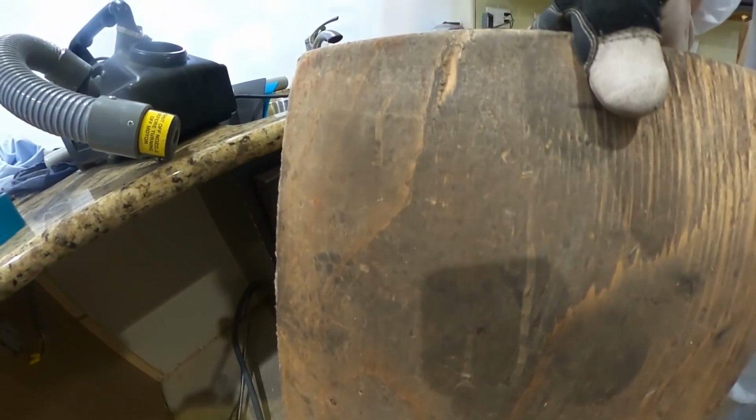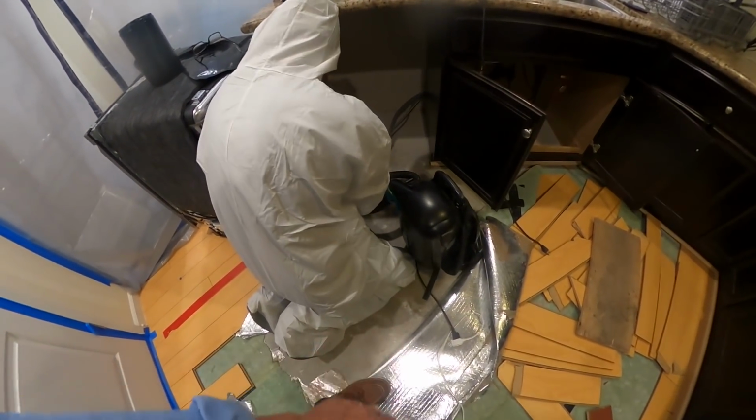We're going to go ahead and take this. You can tell that there's a little bit of growth on this wood here underneath the dishwasher. So this is going to get removed. All right, we're performing HEPA vacuuming.